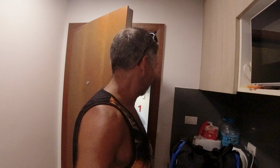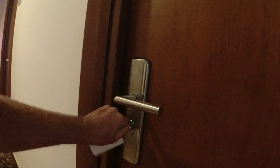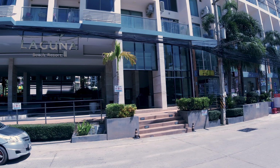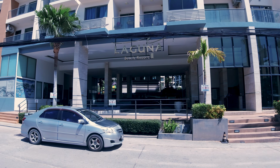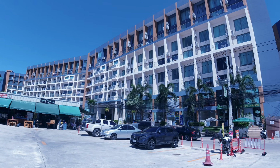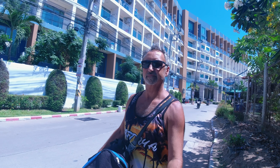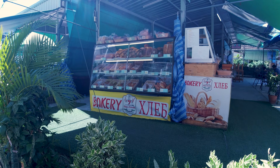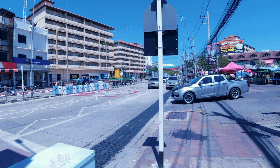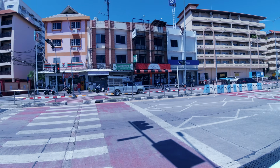Alright, time to hit the road. Let's go. The Laguna Beach Resort 2 is one of hundreds of options for long-term stays in Jomtien. This resort has 4 buildings, each with 7 floors, and is about 800 meters from the beach. It has plenty of food vendors nearby, and only a 5-minute walk to Romo Market on 2nd Road.